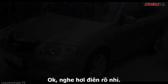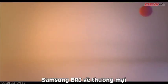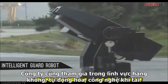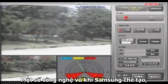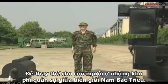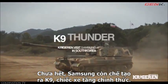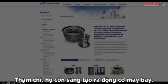Okay, so it's starting to get a little bit crazy, but what are some other lesser known things about Samsung, and what else are they doing? Well, you are in for a treat. So we've already mentioned that Samsung builds skyscrapers, but what else? Well, under Samsung's branch, Samsung TechWin, the company also does surveillance, aeronautics, automations, and weapons technology. Some of the weapons technology that Samsung has made includes a South Korean military robot designed to replace human counterparts in the demilitarized zone at the South and North Korean border. And that's not all. Samsung has also made the K9, a full-fledged army tank. And if that wasn't enough, Samsung also makes jet engines.